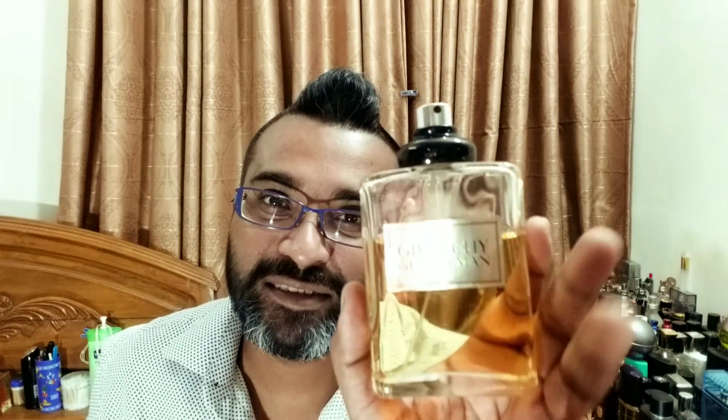This perfume is something for, I would say, rough and tough men. If you like powerhouse fragrances, this is something I would highly recommend. Givenchy Gentlemen, the older bottles.